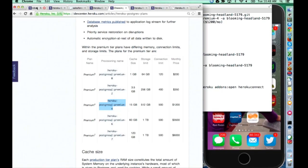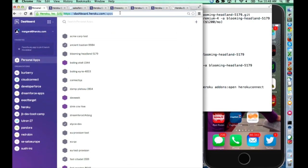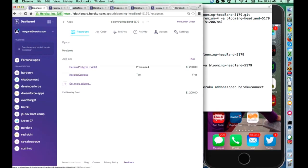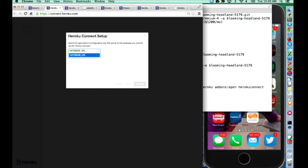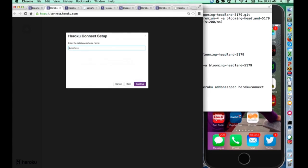excuse me for a moment while I go back to my graphical user interface here, we are going to see Blooming Headland appear in our list. There is our new app. There is our database that we just created. There is our Heroku Connect. And what I can do now is go in and configure this to sync to a Salesforce org. I'm going to do this to a demo org I have, and then I'm going to show you what it looks like when you have an app running on top of Salesforce and syncing data very actively between the two.